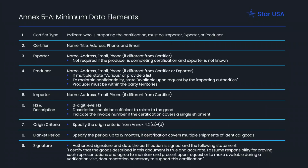All right, so the minimum data elements, I'm not going to read through all the text here, but at the face, you need to have the type of the party that is certifying the goods. You must specify whether the certification is being provided by the importer, the exporter, or producer. Then you must identify the certifier, the exporter, the producer, and the importer. Again, those same four parties that we talked about at the very, very top.